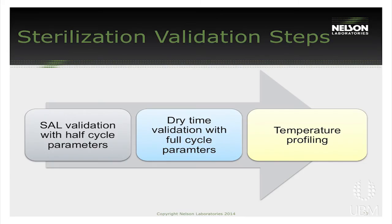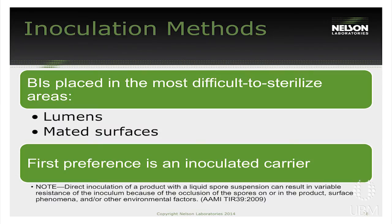So we perform a sterility assurance level validation with half cycle parameters. Then we perform dry time validations with full cycle parameters, and then temperature profiling if it is a case system. We place biological indicators in the most difficult to sterilize areas, and those include lumens and mated surfaces.